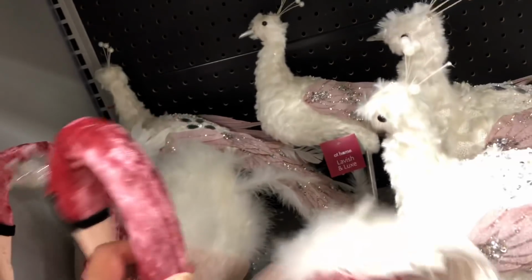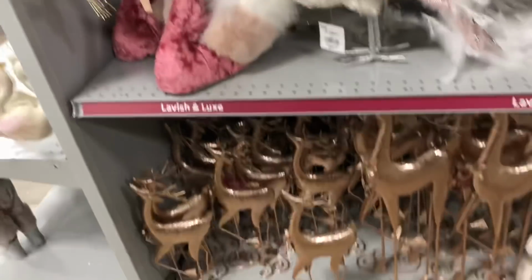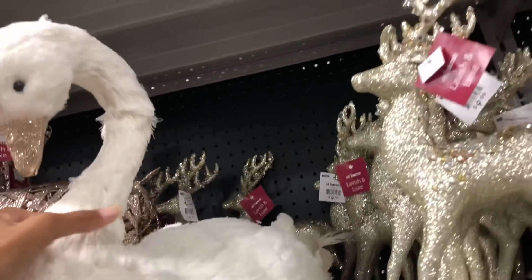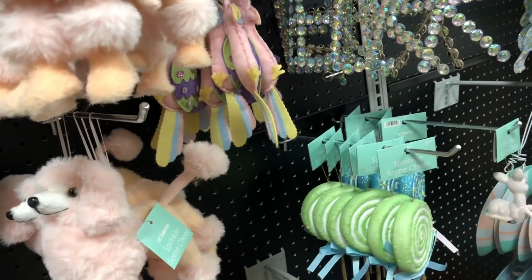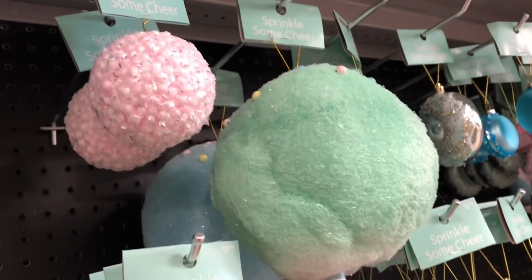Oh, look at this. Oh, look at the swan. So pretty. This guy is $30. The rose gold deer. And there's a swan this color. Now there is your color. Now that's cute. Mirabelle, now I'll get that. Oh yeah, I'll get that. How much is that? Oh, $10. Good grief.